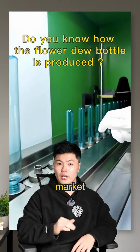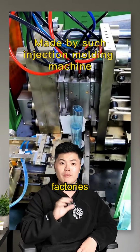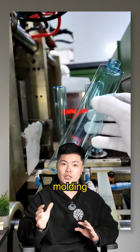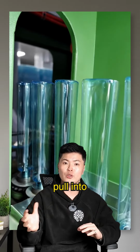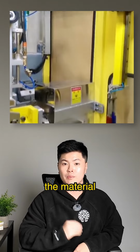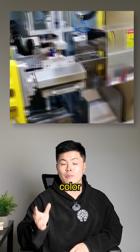Most of the bottles on the market today are made with food-grade PET materials, and to make these PET bottles, factories use a process called stretchable molding. This uses injection molding to produce preforms that are then blown into particular shapes. During the injection molding process, colorants are added to the material so the final product comes out with color without the need to add color post-production.